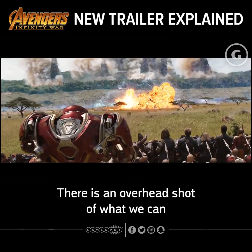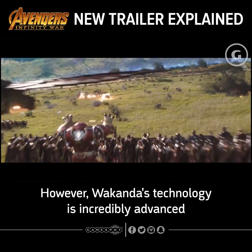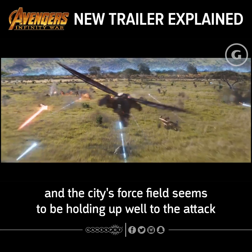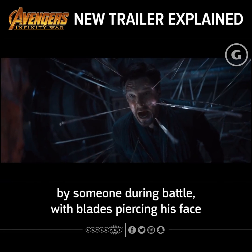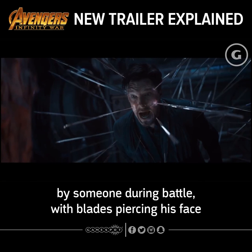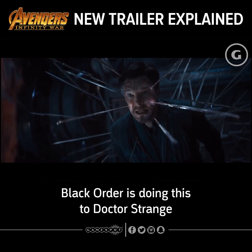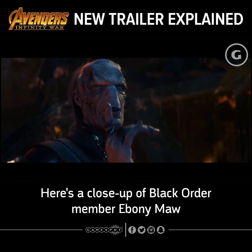There is an overhead shot of what we can assume is the Chitauri attacking Wakanda. However, Wakanda's technology is incredibly advanced, and the city's force field seems to be holding up well to the attack. Much like Thor, Doctor Strange finds himself being dominated by someone during battle, with blades piercing his face. We have a pretty good feeling that one of the Black Order is doing this to Doctor Strange, especially from the shot that follows. Here's a close-up of Black Order member Ebony Maw.